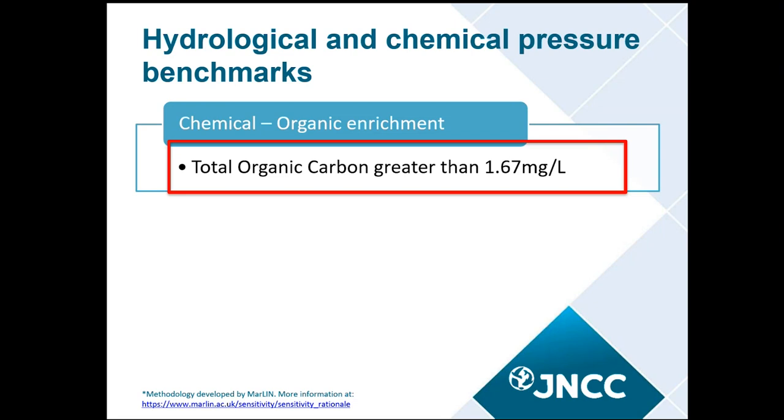So this was water with a total organic carbon greater than 1.67 milligrams per liter. For this pressure, we had to do some additional work to adapt our benchmarks to the Caribbean. So the initial benchmark was written for the UK. So we conducted a literature review to look at average organic carbon content of the Caribbean seas. And then we adapted our benchmark based on that.